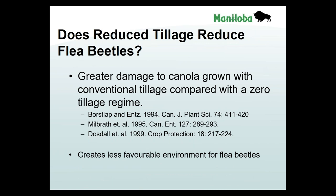What they figured was happening was the zero-till was creating a less favorable environment for the flea beetles. Flea beetles, there's 3 things they really like: they like hot, dry, and calm conditions to feed under. So I think the conventional till fields, at least for those first 2, hot and dry, fit the bill a bit better. Having a lot of stubble in the field probably creates a bit of a damper, maybe a bit cooler environment, so less appealing to flea beetles.